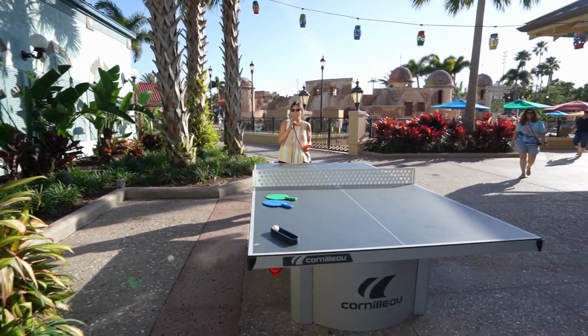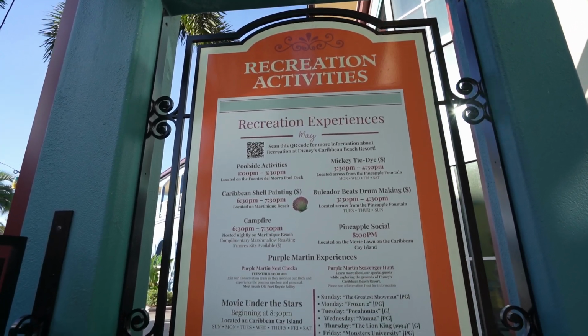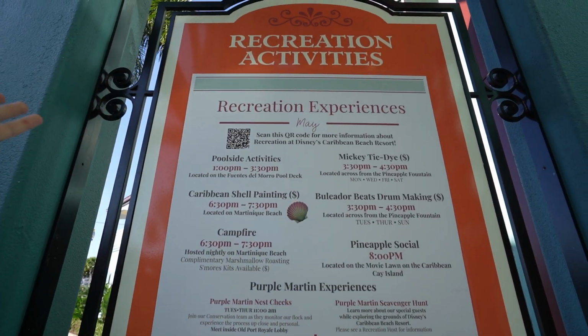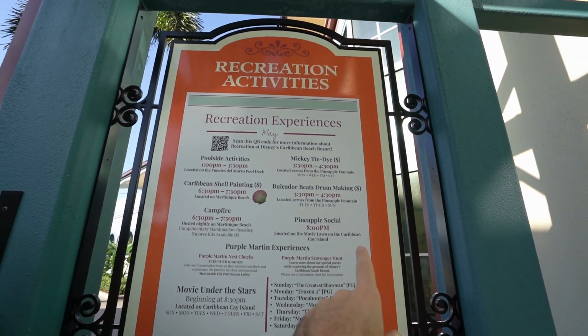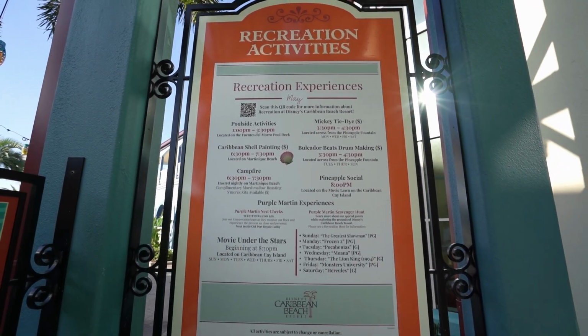Here are some of the recreation activities for the month of May. So this has just changed now. So you could do some of the poolside activities, and that goes from 1 to 3:30. You could do some shell painting. That's always kind of fun. You can do some beats drum making. I bet you those are the fun drums that you saw over at Sebastian's Bistro.